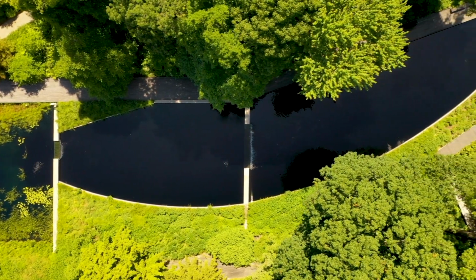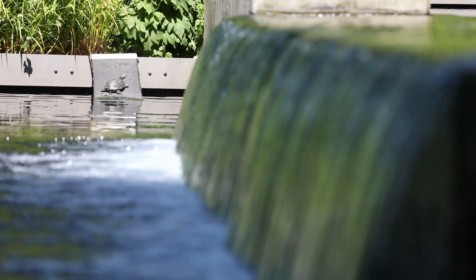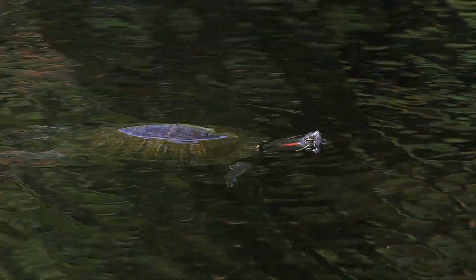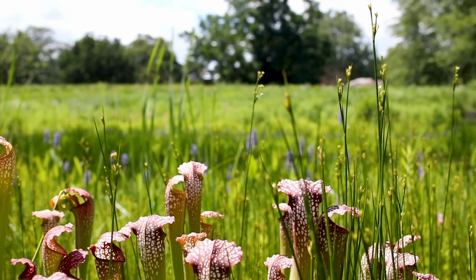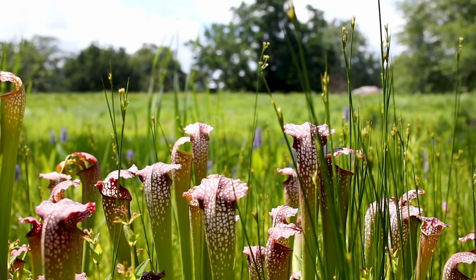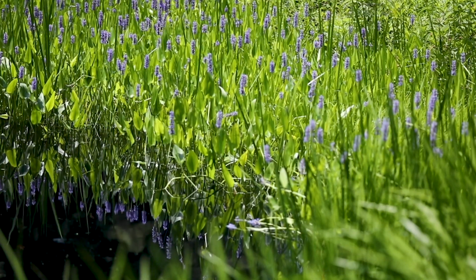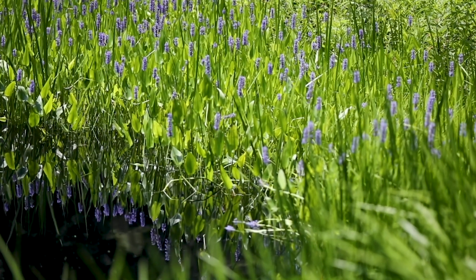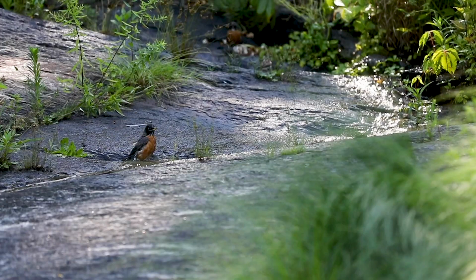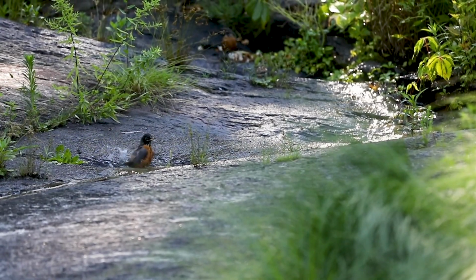The 2 lower pools, unplanted to provide a calm, reflective surface, are home to frogs, turtles, and the occasional wood duck. The edges of the upper pool provide the perfect conditions for a variety of wetland species, from pitcher plants to pickerelweed. The insects that flock to the pools, and the birds and bats that feed on these insects, add life and drama to the garden throughout the summer.